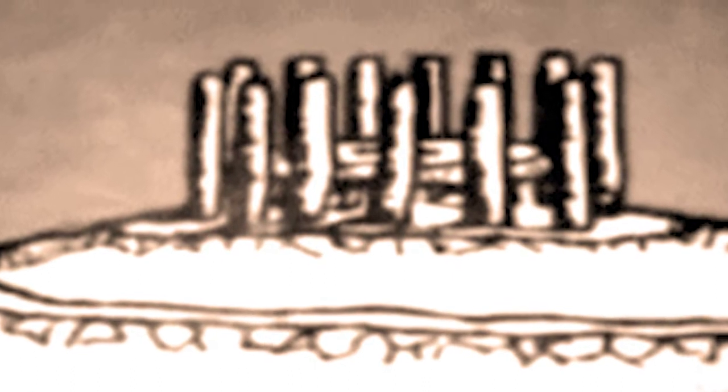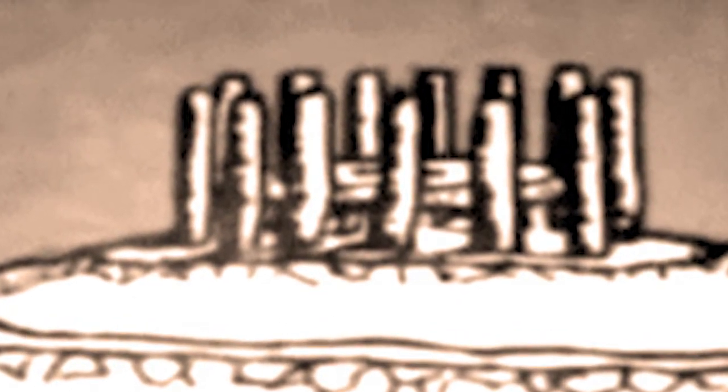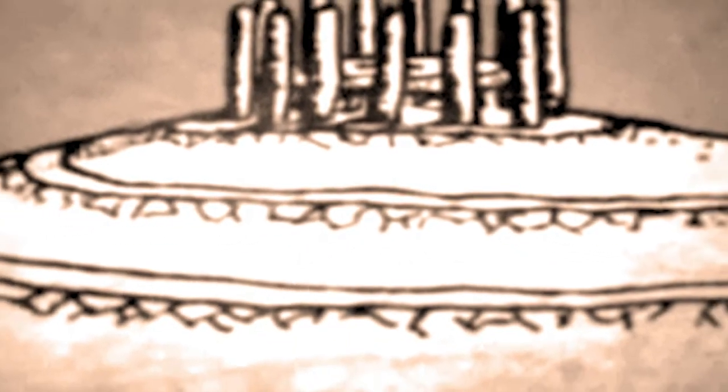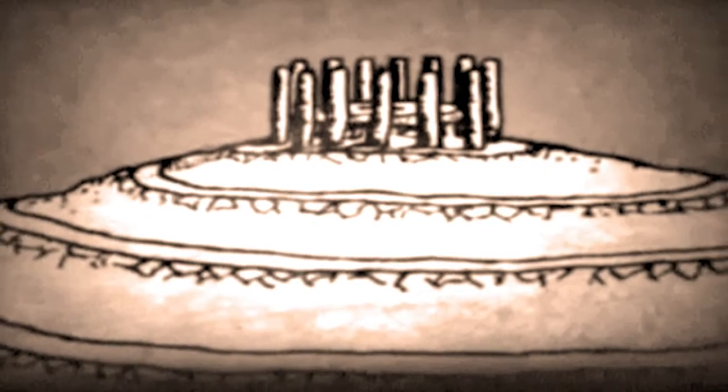What was this table used for? What was it made of? Why were these obelisks placed in such a manner? Some say it was a sacrificial altar, but that is a highly implausible and far-fetched answer.